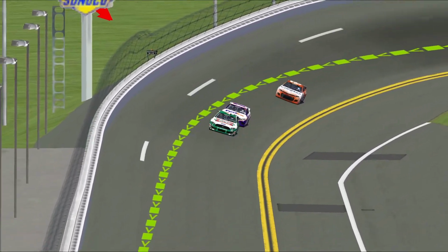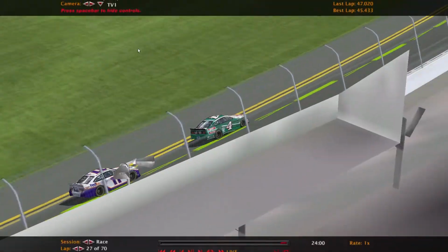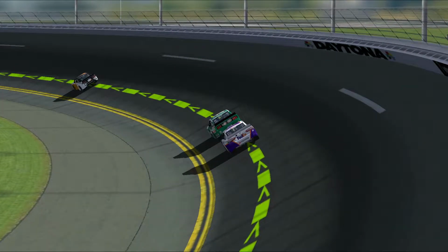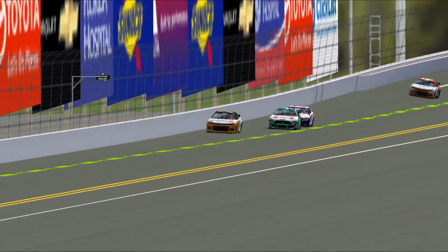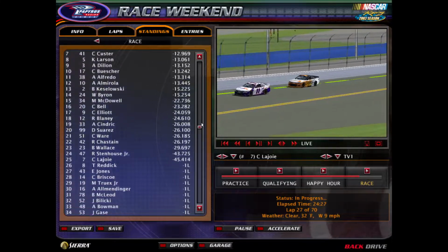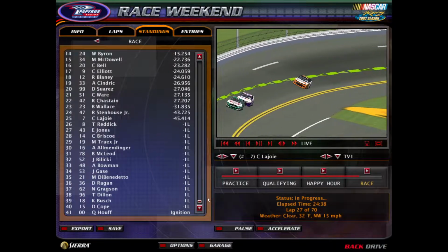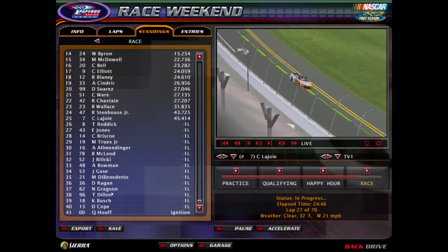Kevin Harvick is battling Denny Hamlin for the lead. And on the front stretch, we are almost halfway through this race. Got messed up there. There we go. Corey LaJoie running 25th. He is the last car on the lead lap, but unfortunately he just goes a lap down there. Ty Dillon a lap down. Kyle Busch running almost dead last.